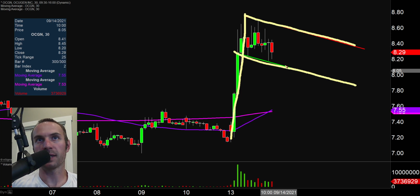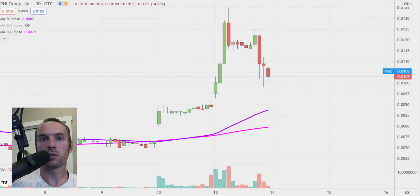OCGN here on the 30-minute time frame, and I should note that all these other stocks that I've already talked about have been using the 30-minute time frame, meaning each one of these candlesticks represents 30 minutes' worth of time. But on this one here, OCGN, 30-minute time frame, bull flag pattern headed into Tuesday. Overall, big movement, got the bullish pattern. Now it's just a question of can the bulls build more momentum, work their way back up to the top of the pattern, and get the breakout. We'll see what happens.